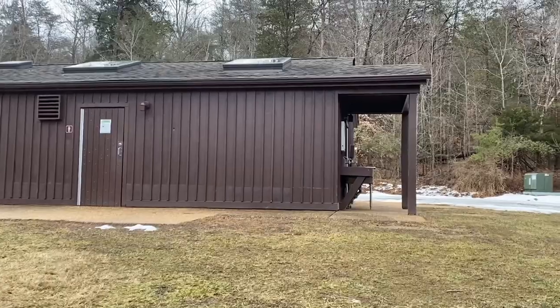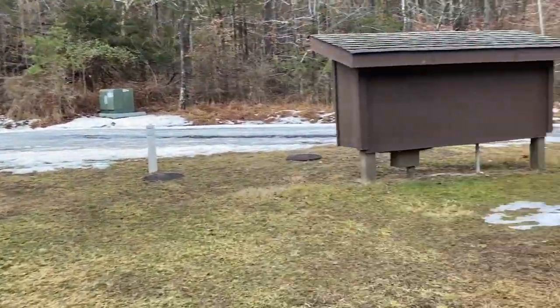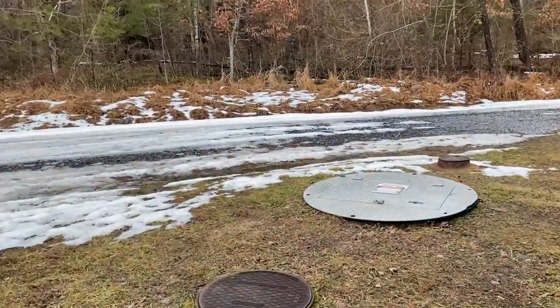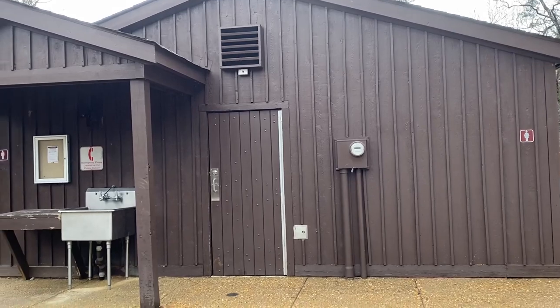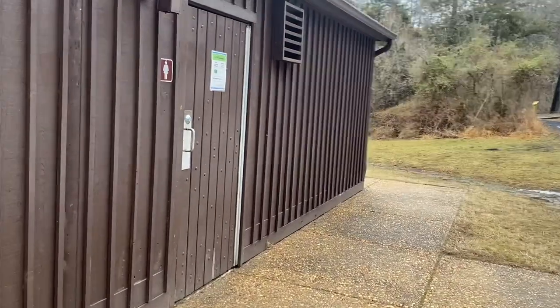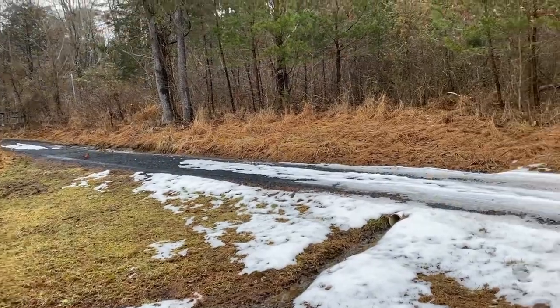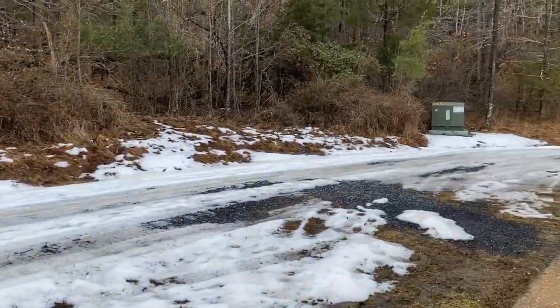And again, another bathhouse in the primitive camping area. Very easy to get to. A bit of snow out here still. But you can see, I don't know that they're open right now. They look like they're locked up. It's not in season really yet, so. Maybe they're open. Anyhow, very easy access to the primitive areas. Lots of pretty birds out today.